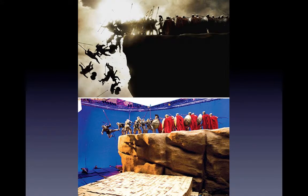The 300, done in 2006. To achieve the shot-for-shot adaptation of Frank Miller's Spartan comic, director Zack Snyder photographed the graphic novel and built the set and each shot around it. The iconic cliff-top fight involved filming a few actors falling and then replicating them in post-production for an army of tumbling warriors.